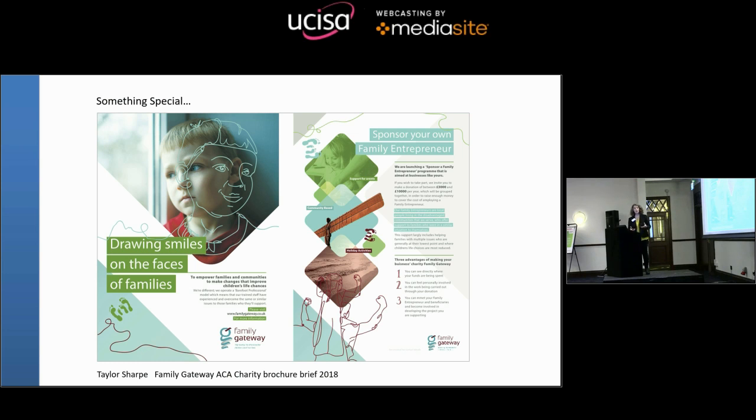Taylor went along and was briefed, along with all of the other students, on the day by a charity called Family Gateway. And this was a great brochure piece which really brought all of his skills to showcase his skills and his empathy for the target audience, being able to put that together in less than 4 hours, and was the UK winner, so therefore got an all expenses paid trip over to the States to compete in the world final. So this is a real incentive, and what a thing to put on your CV.